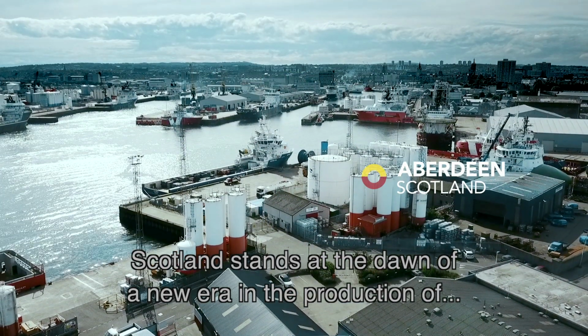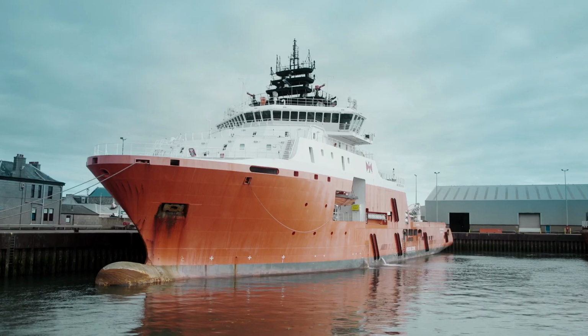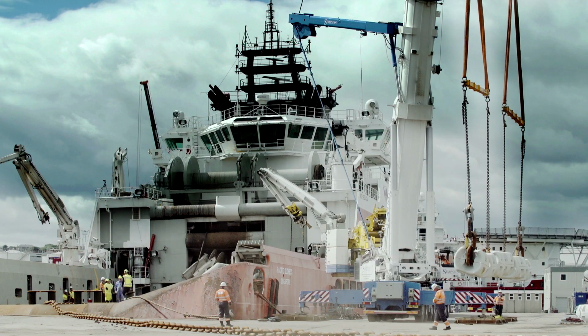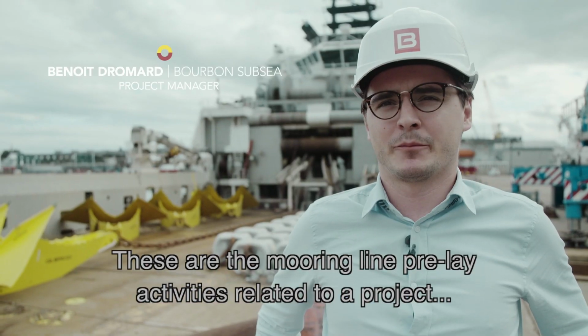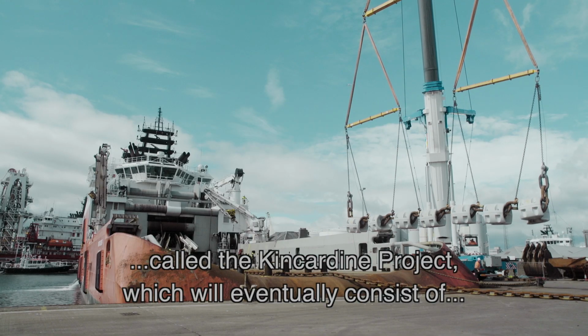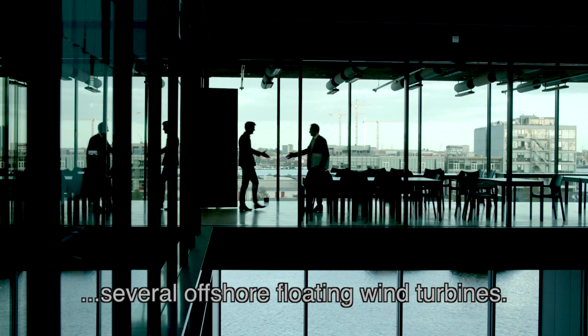Scotland stands at the dawn of a new era in the production of offshore renewable energy. A floating wind farm is being installed just off the coast of Aberdeen. This is the mooring line pre-lay activities related to a project called Kincardine project, which eventually will consist of several number of offshore floating wind turbines.